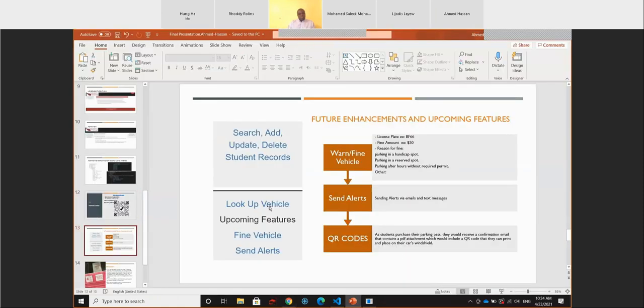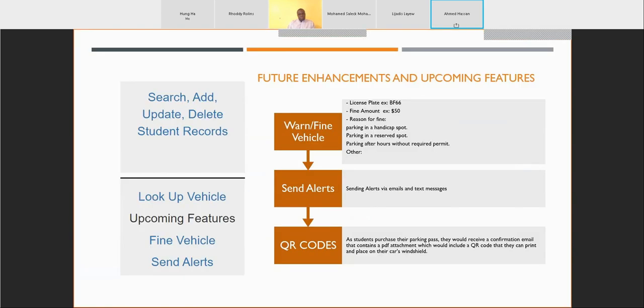And last but not least, here are the future enhancements and upcoming features. So I would like to be able to find a vehicle using its license plate number. Some of the reasons the vehicle could be fined could be parking in a handicap spot, parking in a reserved spot, as well as parking after hours without the required permit. You could also write the reason by selecting other and manually typing what the reason is. I would like to have a send alerts option where you could send a mass email to everyone who has purchased parking passes or does use the UDC parking garage.